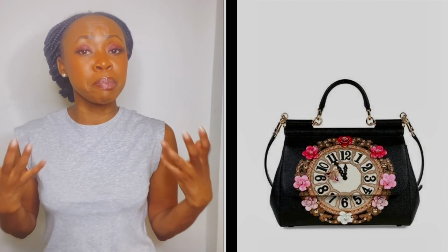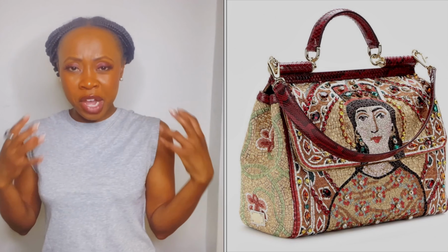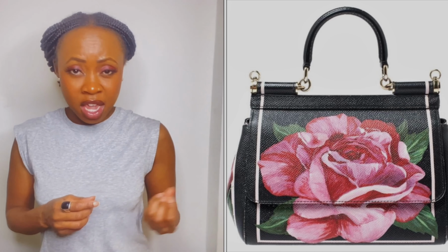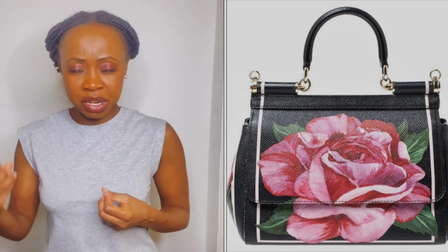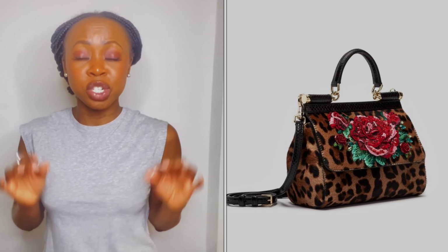They are made literally as wearable pieces of artwork, and they will make the most flamboyant, spectacular designs to commemorate special occasions, limited edition bags, or just a range that's just incredibly colorful and show-stopping. That is what Dolce & Gabbana, and in particular Miss Sisley, is known for.